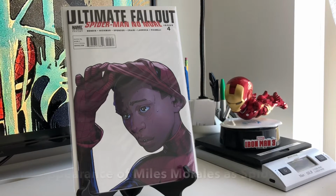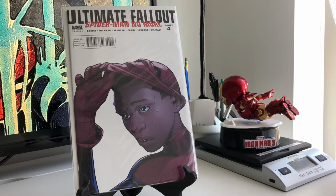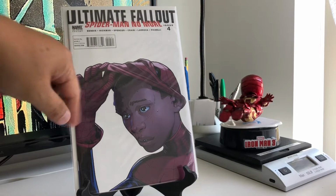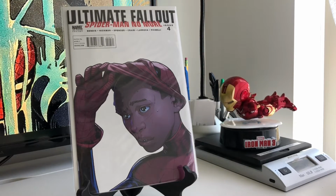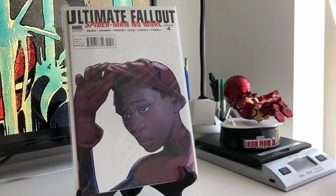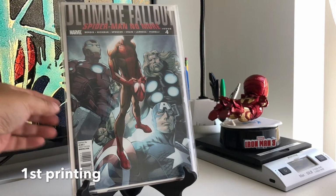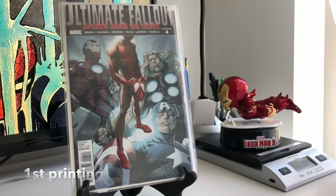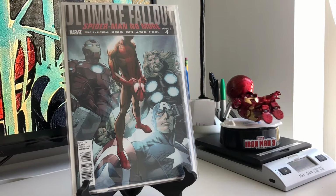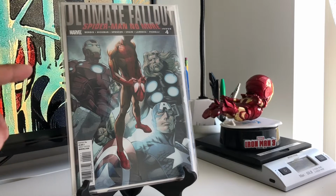And I don't actually have this one. This is, I believe, the second printing of issue #4. The one that's really sought out is this one, which I got as a set. And this is the first printing, and you can tell because his face is hidden here. That's what you want. This one is still in the poly bag, so I don't know.